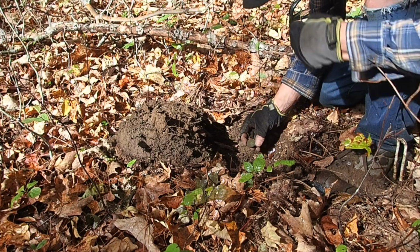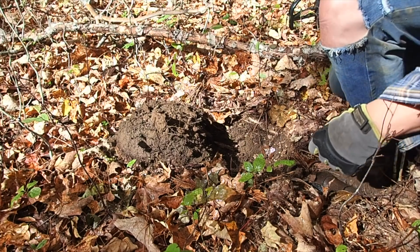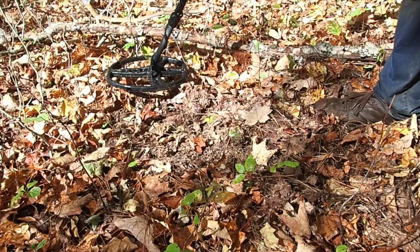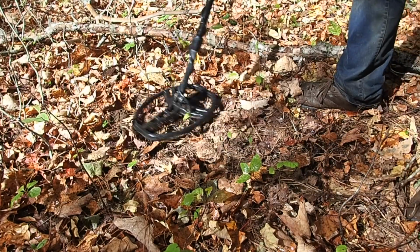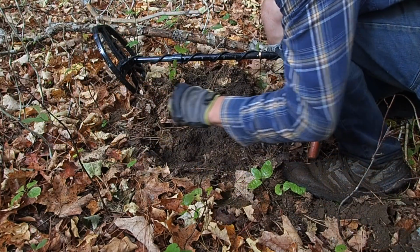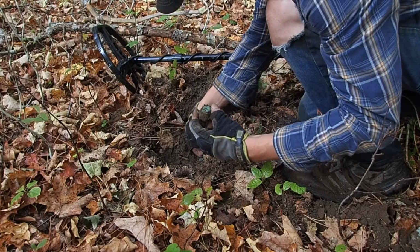Man, could there be more down in here? Let's check. Move this right over here before we figure out what it is. Oh yeah, there's more down in there. A little coin spill. All right, let's see about this one. There it is, it's another copper coin. Jeez. Oh, it's another large cent, I think.